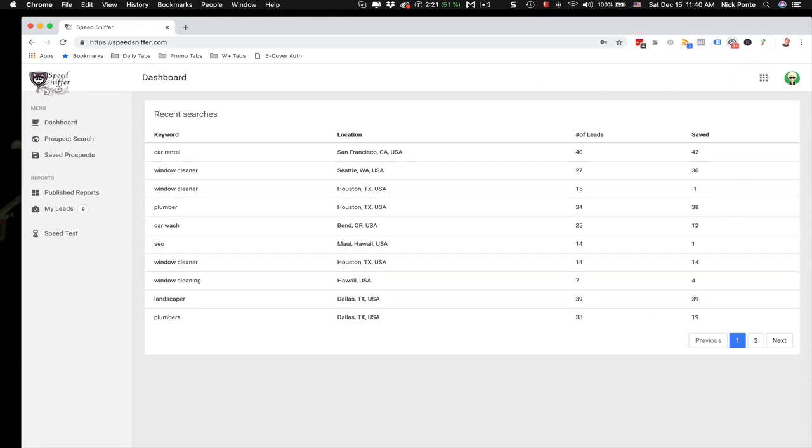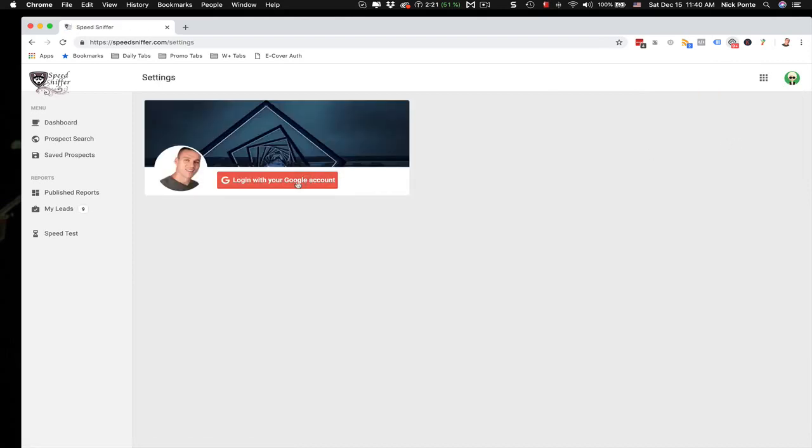All you need to do when you log in is go to the settings area and then log in with your Gmail account.